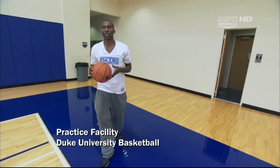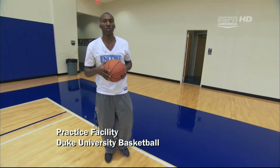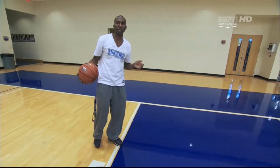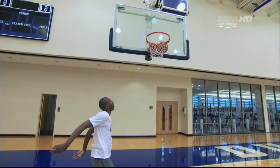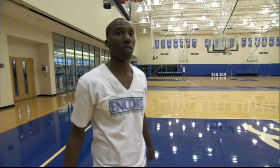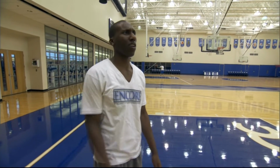We get a lot of practices in here, a lot of workouts, individual workouts. We spend a lot of time in here as individual players and as a team. The latest I've been in is probably 3 in the morning. I think we had lost at one point last year, and I didn't shoot the ball too well, so I got right off the bus and came up here and got shots up. So that's just the things a lot of us would do, just taking advantage of this facility.